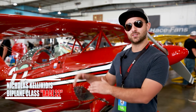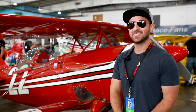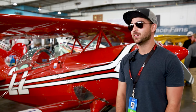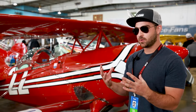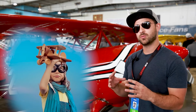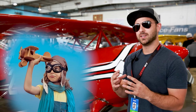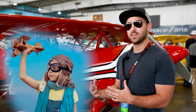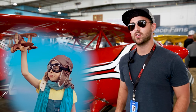The unique part about the biplane class is we have two sets of wings. That's the biggest difference between most of the classes. They look a lot cooler and they're a lot more fun than the other classes. When you were a kid, if you ever got a toy airplane, it was usually a biplane. So being able to actually get one and fly it just brings you back to your childhood.